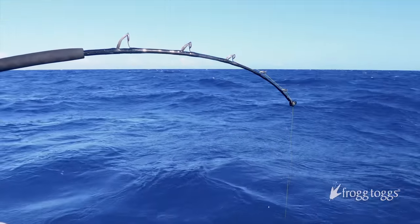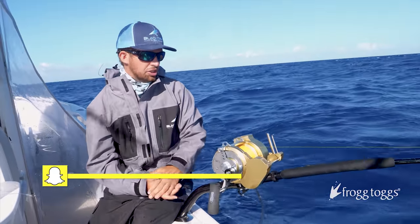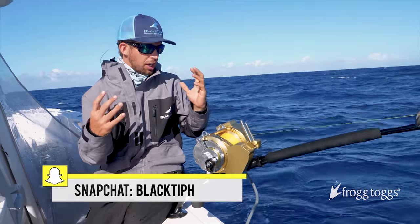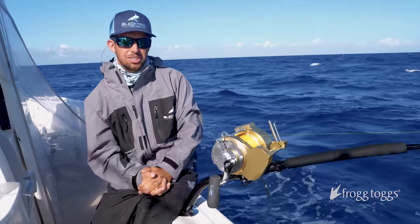There we go, we got one. Fish on. We got a fish. We had to change our reel, guys. We had to change it up. We weren't getting any bites. We put on a different reel, different bait, different everything, and got a fish.